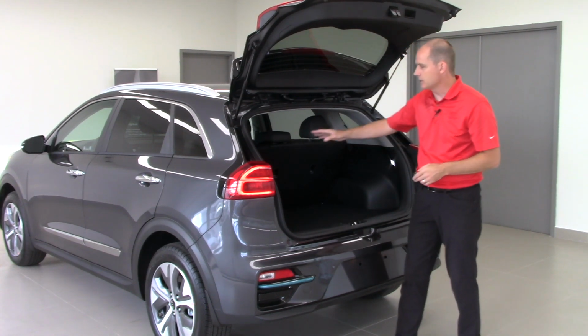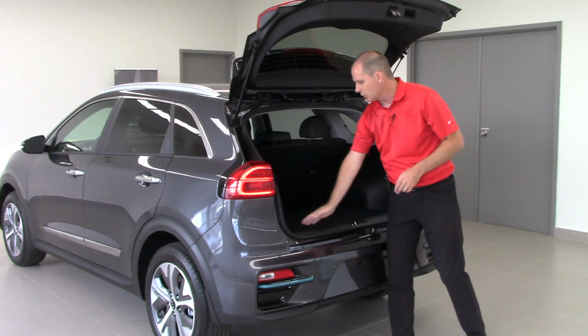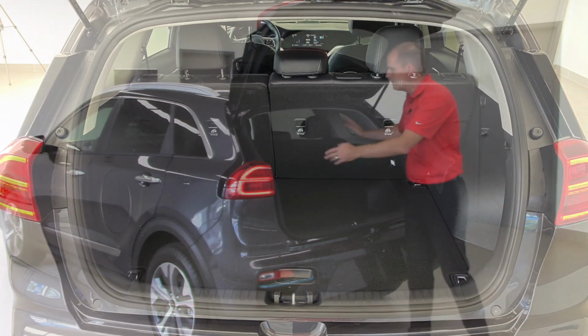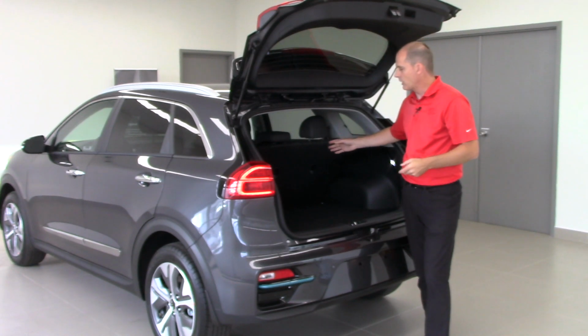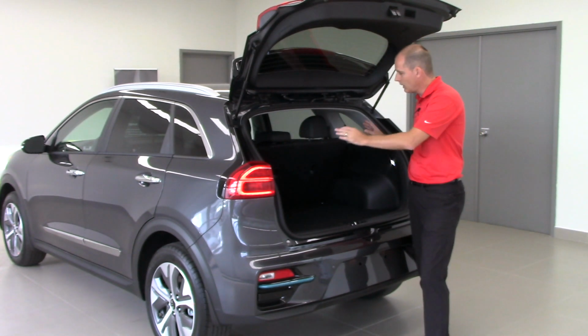The other nice thing is a 60-40 split fold down seat. You have this huge area here. Big opening means you can fit a lot of things in here, and the Kia Niro has one of the class leading cargo spaces with the seats down, so you can fit a lot of stuff in here.